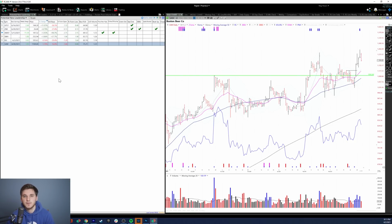Obviously, this list is still developing, and as stuff falls through and breaks out, I'll be adding names and potentially taking some off of this list. And if you have any suggestions, let me know down below in the comments. And also let me know if there's any kind of major themes that you're seeing, like semiconductor stocks, because it's always important to identify the leading groups that could really contribute to the leadership during the next uptrend. So let me know down below.